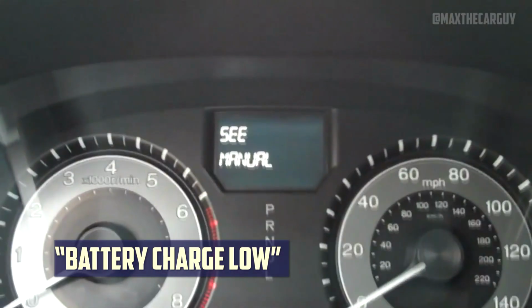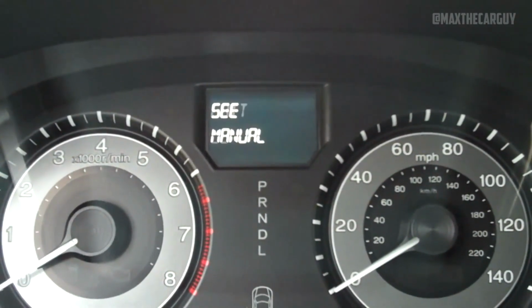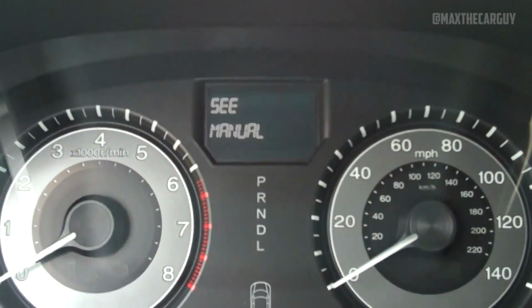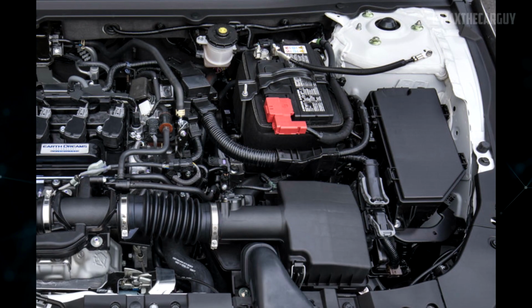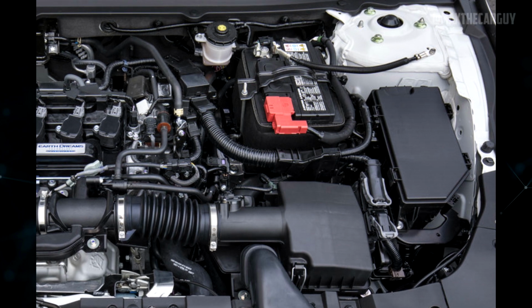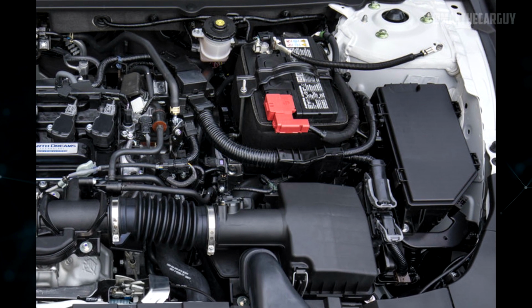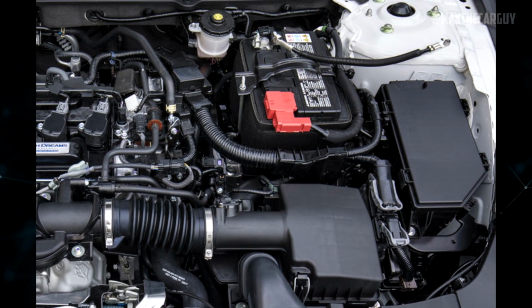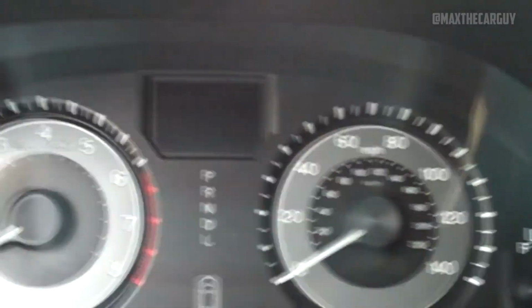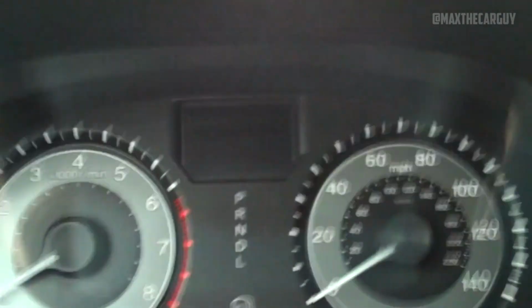Battery charge low warning lights. The Honda Odyssey model year 2011 has the most instances of this problem. Many owners complain about their car batteries being constantly discharged. This has caused a number of owners to swap out good batteries for new ones, which also failed for an unknown reason. Even though it doesn't appear that any systems are using up the battery life, the battery completely drains in a matter of days.